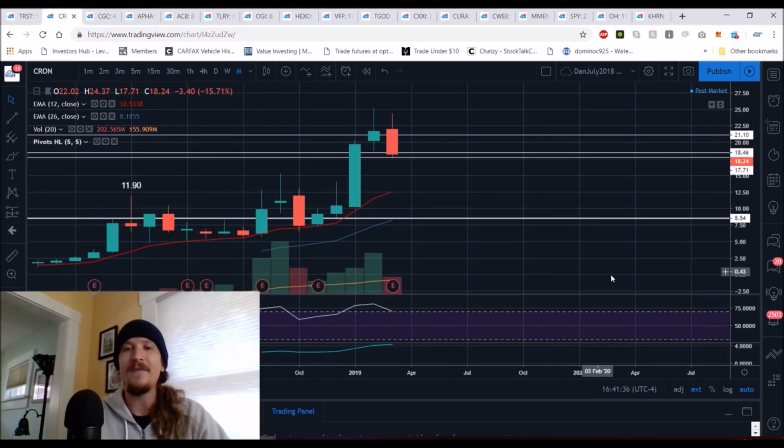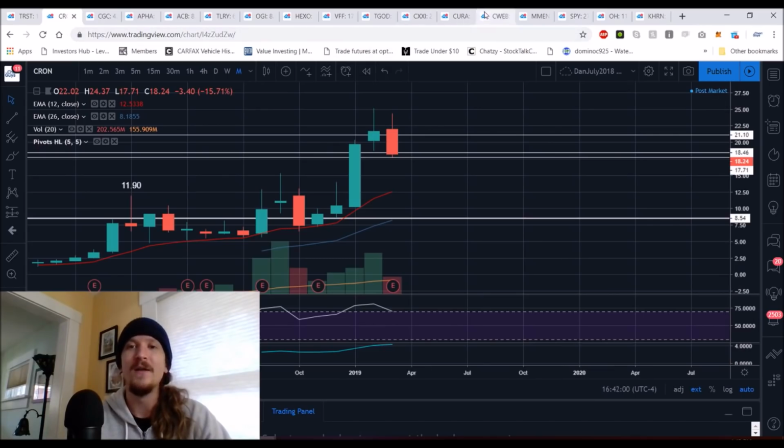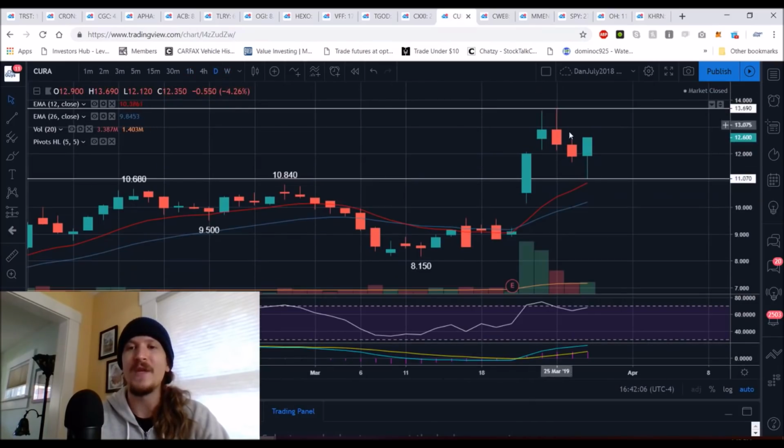If you have $10,000 you want to put in a long Cron position, I would be looking to put in $1,000, $2,000 at 18, $2,000 at 17, $2,000 at 16, just scaling in to this consolidation, which is so much better in my opinion than chasing on the way up. And that's the case on shorter time frames as well. I mean, everybody that we just saw massive bull runs, Cura specifically, gave another chance for the entry.